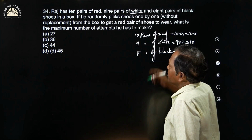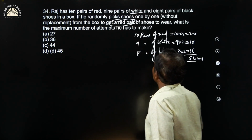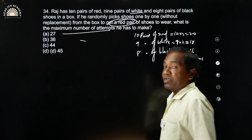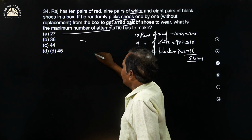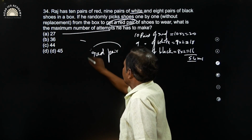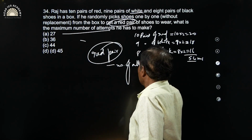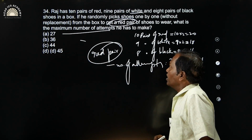He picks one by one without replacement from the box to get a red pair. To get a red pair of shoes to wear, what is the maximum number of attempts? He is asking the maximum number of attempts he has to make to get a red pair. How many attempts are required? This is the question mark.